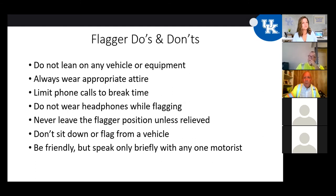Some do's and don'ts. Don't use a cell phone. Don't wear headsets. I've seen many people using cell phones. Now, it is allowed to use cell technology as a communication means, but if you do it, you want to wear what? A headset. So be friendly, speak only briefly with one motorist.